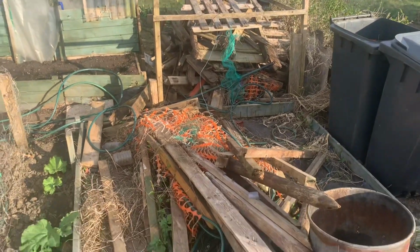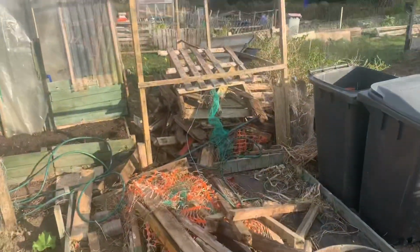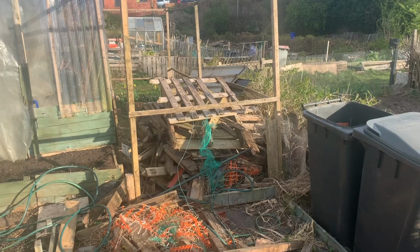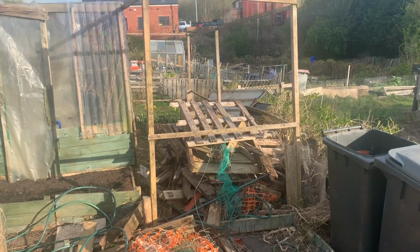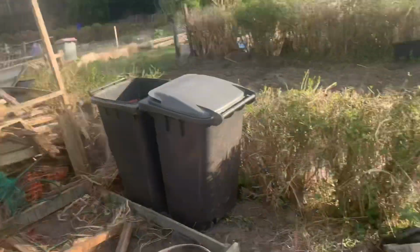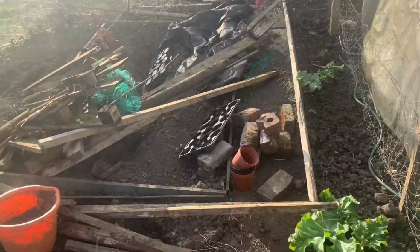So that's the plan, to get all this area cleared, ready for building the rest of my shed. Hopefully just cover it with polythene, like a polytunnel cover, and have done with it, and let's see how it gets on. So yeah, let's get cracking.